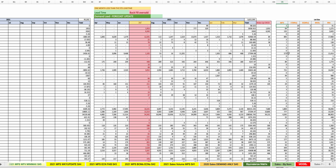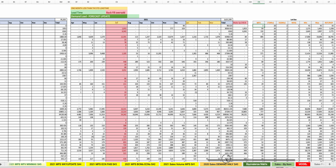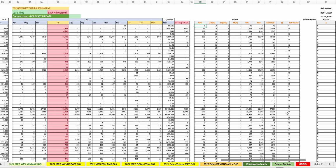And from this, you can do all kinds of things. What I suggest is to do an analysis by item, understanding the weekly forecasted volume and what the actual lead time is. In this case, I put 20 weeks, which is 5 months, worst case scenario. But of course, if it's a rack system, it's probably going to be 2 months.